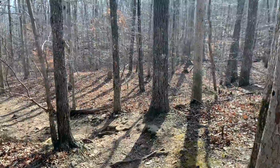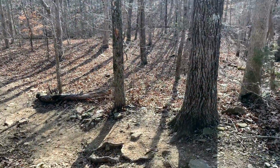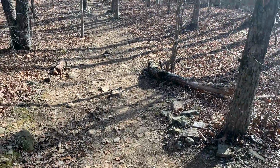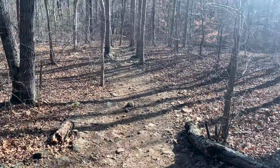All right, so we're starting off. We're going to take just a slight little descent down this dirt path covered in some roots and rock and just see where it's going to take us. Should be fun.